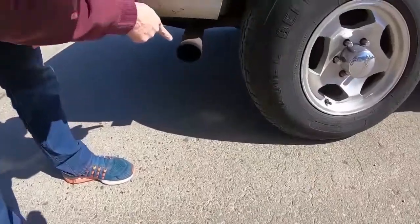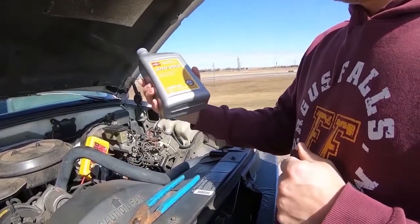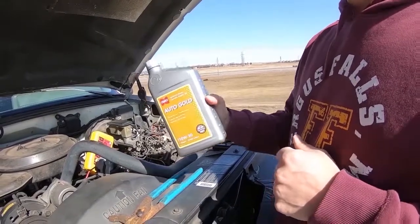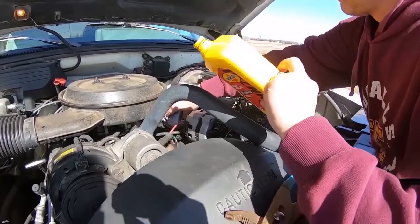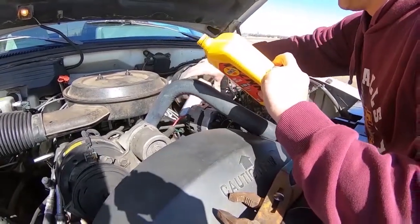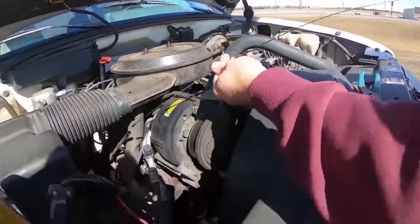There's all our oil. So we went into the Cenex and we got some Auto-Gold for the Yukon to make it the rest of the way home, and we got a quart of chocolate milk. One for each of us. Dump that in and that should be it. We should make it home now. Should register now. Yep. Enough to get home.